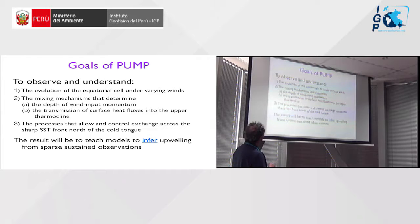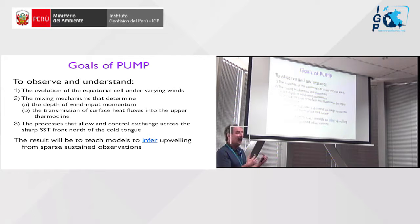The goals of a redone PUMP study: to observe and understand 3 things. The evolution of the equatorial cell under varying winds. So that means, it's one thing to talk about the mean. It's another thing to talk about mechanisms that are part of the mean, like the diurnal cycle. But what I think we need to be able to do is to understand when the wind changes, either increasing or decreasing, how does the upwelling respond? How does the mixing respond? How does that balance between upward motion, downward mixing change when the wind changes? And right now, I showed you that our models are basically unconstrained. There's no idea what reality actually is, and the models are then able to produce quite different solutions given the exact same forcing.